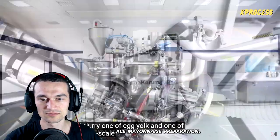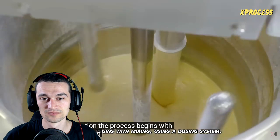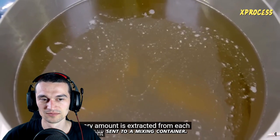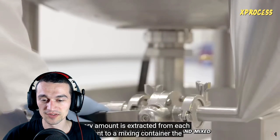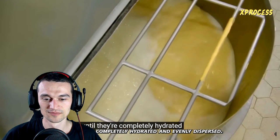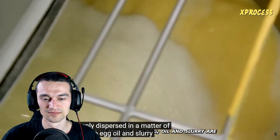For large-scale mayonnaise preparation, the process begins with mixing. Using a dosing system, the necessary amount is extracted from each tank and sent to a mixing container. The remaining ingredients are added and mixed until they're completely hydrated and evenly dispersed. In a matter of minutes, the egg, oil, and slurry are mixed together.